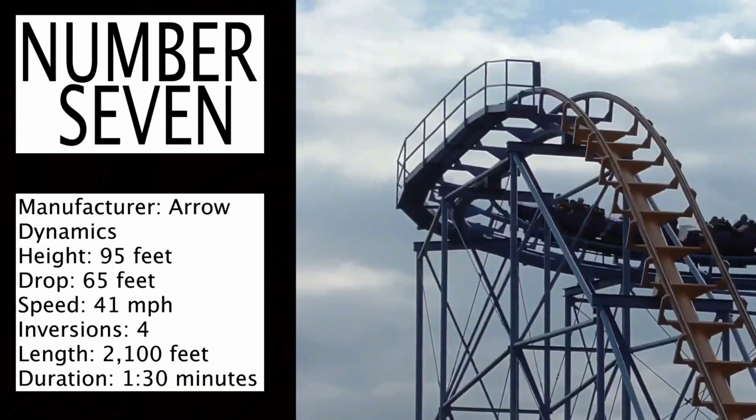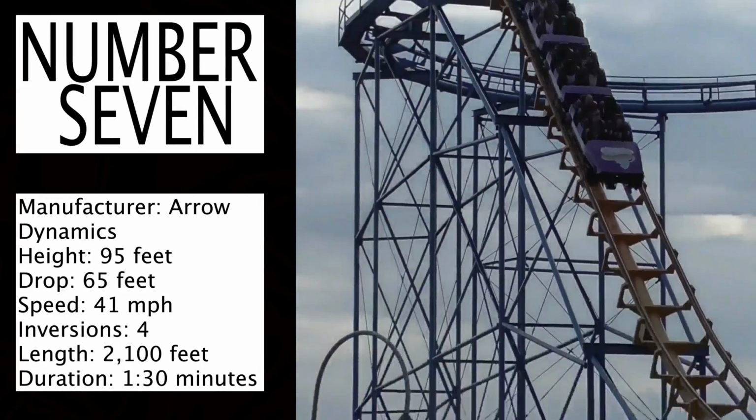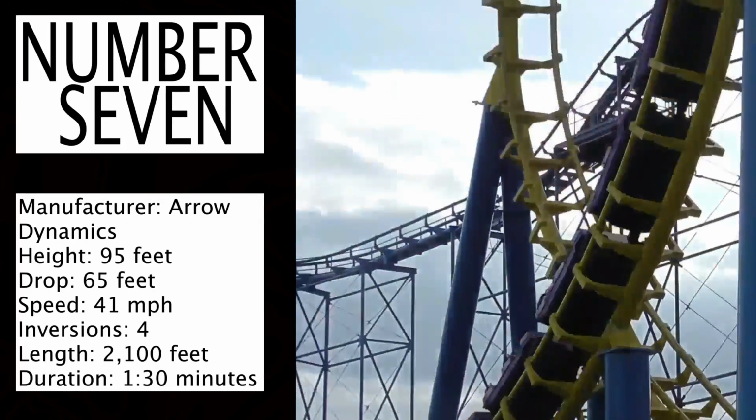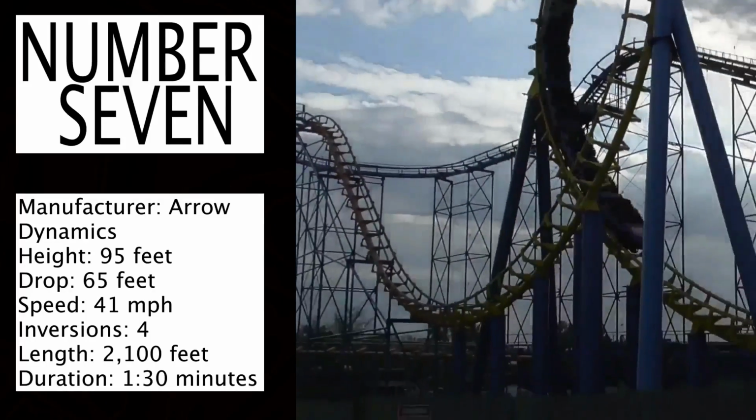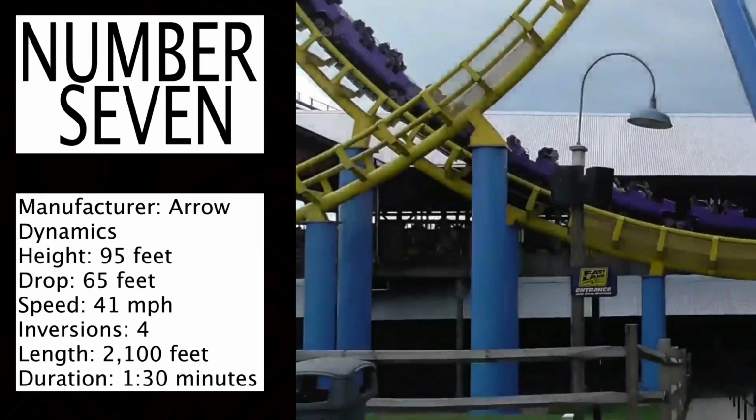Next is the Carolina Cyclone. This is an Arrow looper, and it's known for switching colors throughout the ride. This isn't a bad coaster at all. I mean, it's not glossy smooth, but I wouldn't say that it's really a headbanger. It's nothing really special, but I'd say that it's an okay ride.